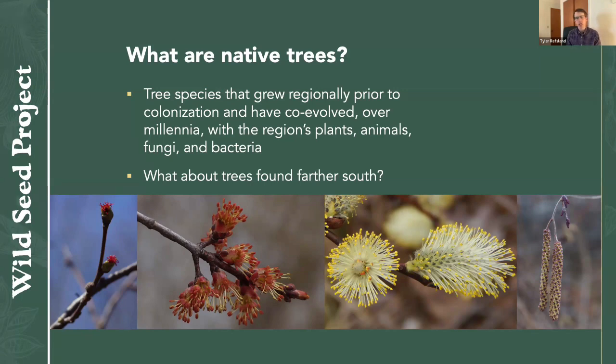And I'll touch on this a little bit more later, but we do expand this definition to include what sometimes is called near natives. So native species that are from the mid-Atlantic or southern Appalachia. These are plants that have co-evolved with many of the same plants, animals, and other critters. But there'll be some differences, and of course, these plants will be a little bit better adapted for longer growing seasons, warmer summers, milder winters, that sort of thing. So they can come in and help buffer and help further the resiliency of a landscape by including them with our main natives.